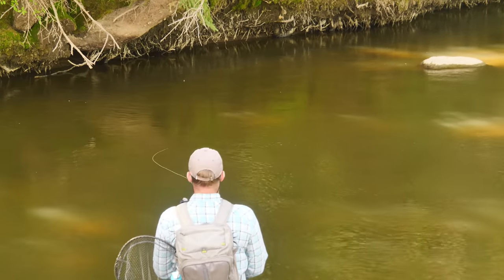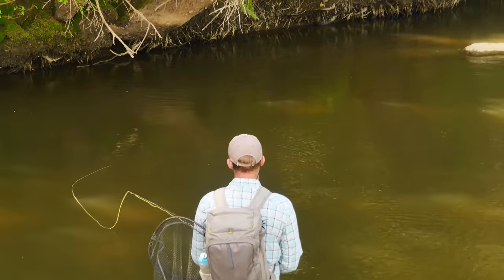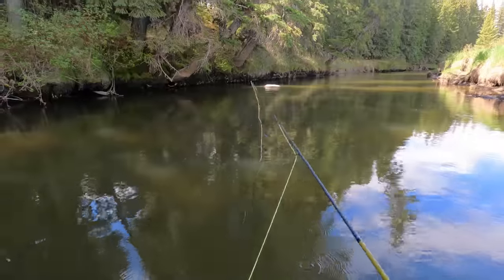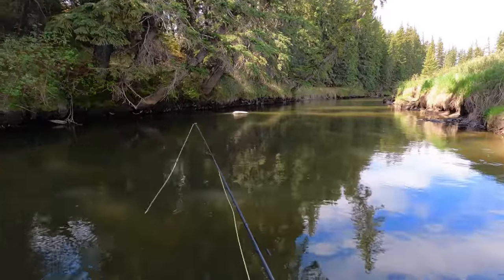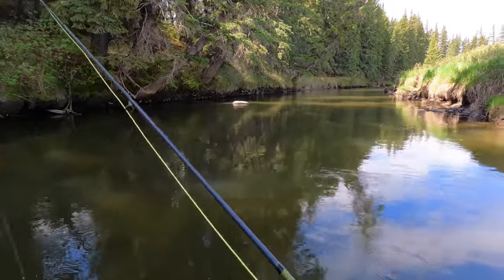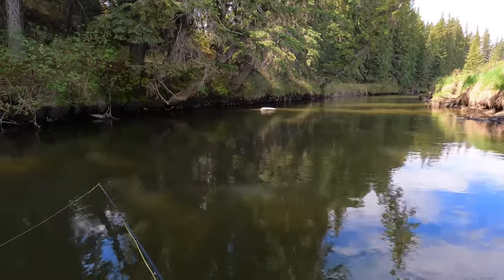That's got a chance. Oh, big refusal. He refused it. Solid refusal. Good on him. Kidding. Good on him. So we're watching this guy. He started here. He's now just near the side of that rock, moving upstream, feeding, popping as he goes. And this is the question time. Do you chase this fish or do you just wait?